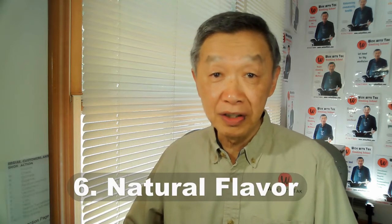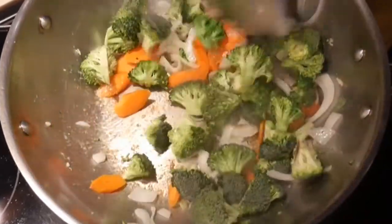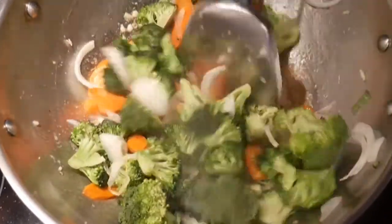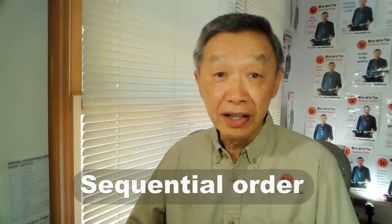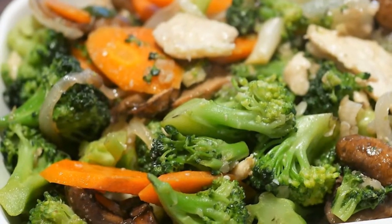Number 6, this vegetable template intends to coax the natural flavor from the vegetables rather than to overwhelm it with seasonings. First, stir-frying the vegetables at high temperature between 300 to 400 degrees generates flavor molecules from the surface of the food ingredients. The vegetables are cooked in a sequential order to make sure none of them are overcooked. Another purpose of this cooking approach is to create complex flavor in the dish so that it can reduce salt consumption.